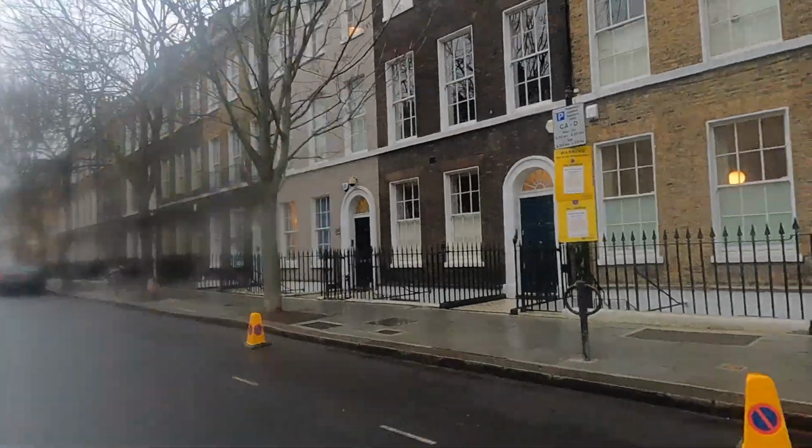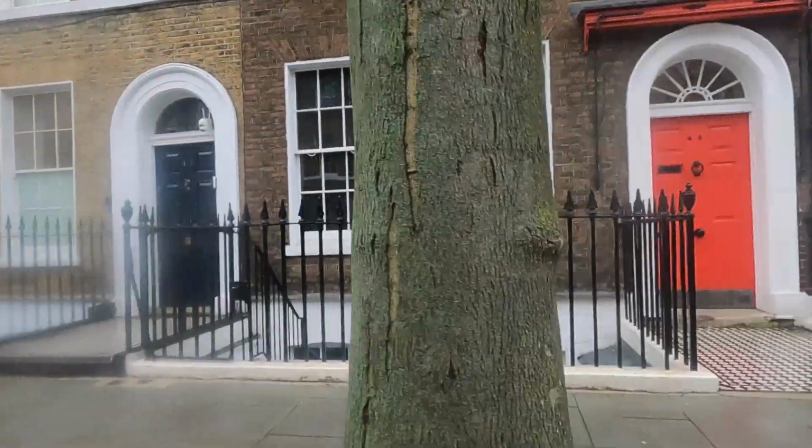I'm just going to pull in here. This was Dickens' house. So that's Dickens' house behind me. Good place to end my bike ride to Paris and back for a tale of two cities. I'm off home now to have a hot shower and to do a lot of eating.